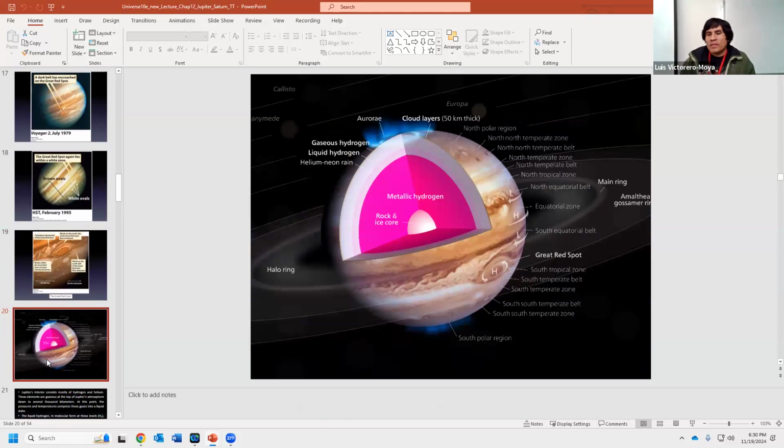So when we look at the atmosphere of Jupiter, guys, this is what we start noticing. You see that different layers of clouds are about 50 kilometers thick. We see on the top of the layers the gaseous hydrogen. Down there, at the bottom, between helium and gas hydrogen, we see liquid hydrogen. But that's just liquid hydrogen. Where the mantle should be surrounding the core, we see liquid metallic hydrogen. That would be the violet, purple, each color here. And then we see a rock ice core.